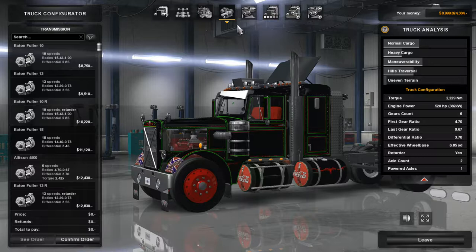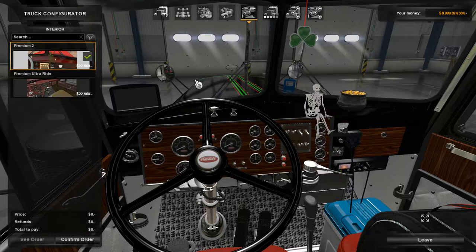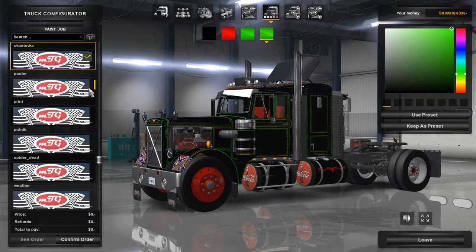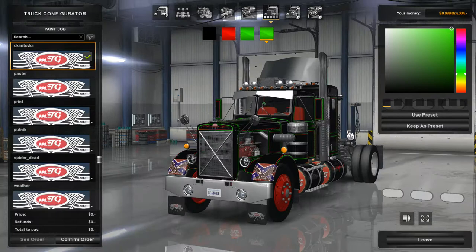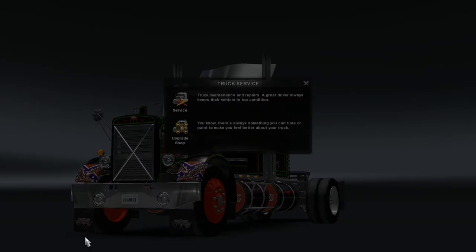See, this is what we got. We got Premium 2. You can always get Premium Ultra Ride, which means no skeleton, but you know what? Got the same amount. Originally, it looked like it was a gold skeleton. That's why I put it there. But it wasn't, so at this point, it's still a moving skeleton. Okay, we also have the... I don't know what that says, so I'm just gonna go with it. With a lot of colors. I just put random colors. It looks like a festival. So, yeah. I'm not gonna go to the accessory because that's where the smoke is, isn't it?